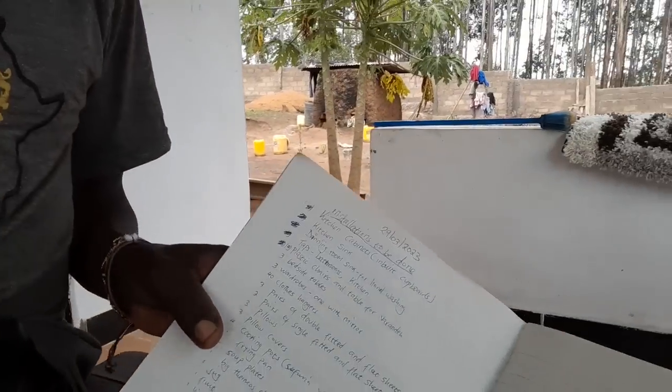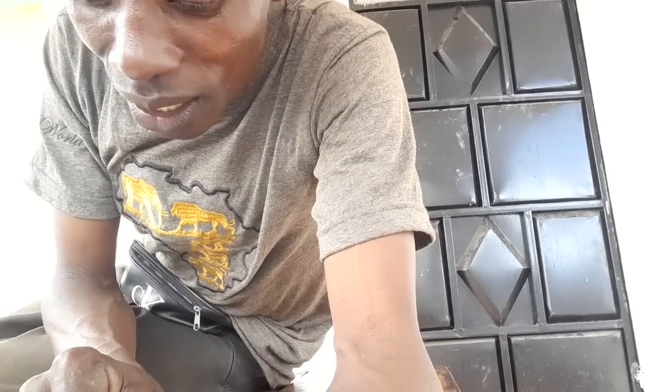Let me put here, you can see I'm reading them as I'm writing them. The first one, I'm going to write here: kitchen installation to be done in my house. Wow, the problem is you cannot see the way I'm writing. The kitchen cupboard, there are two sinks. One kitchen cupboard is enough.